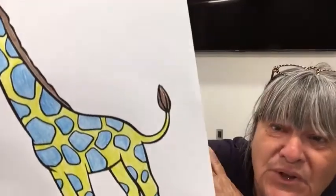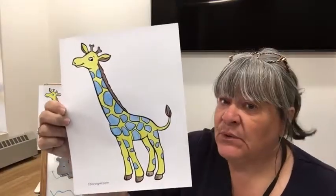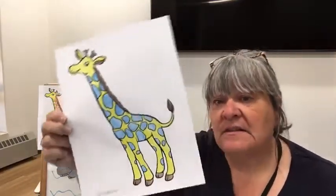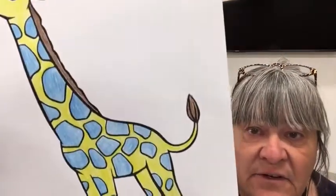You said blue. This giraffe has blue spots, blue spots, blue spots. This giraffe has blue spots on his fur.